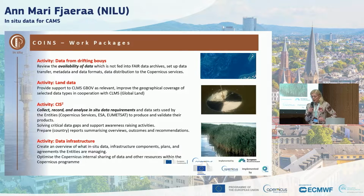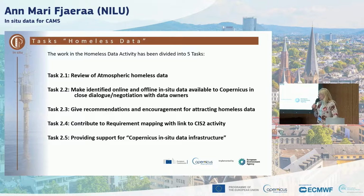And there is also an activity called CIS2, where we put the metadata information into the services and want to provide that out again to the countries so that the people in their various individual countries will know what data is reported from their country. That goes also into this data infrastructure work package. I will not go into the detail of this, but this homeless data package has been defined with 5 different tasks, and give recommendations and encourage new data providers to put their homeless data into the archives.